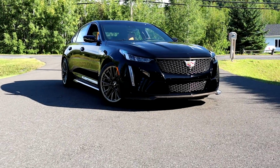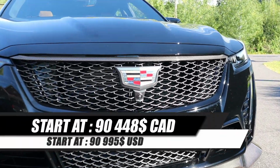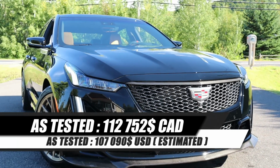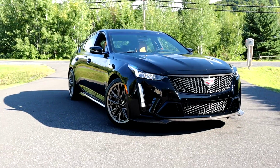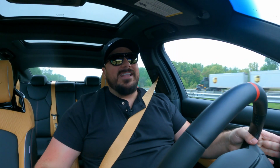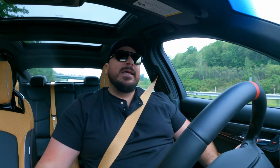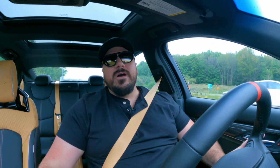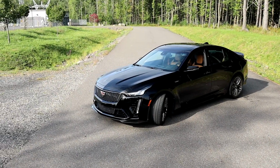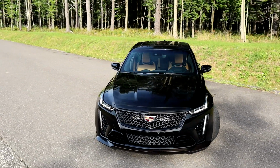Price-wise, the CT5-V Blackwing starts at $90,448 Canadian, and the model I'm driving this week is just under $113,000 Canadian. From my point of view, this is a bargain. If you compare it to the M, the RS, the AMG and all that, usually for the same kind of car, same luxury, same kind of performance, we're looking at 140, 150,000. So this one's got more horsepower, louder exhaust. Of course, we don't have the all-wheel drive system and all that. But still, this one is pretty rare.